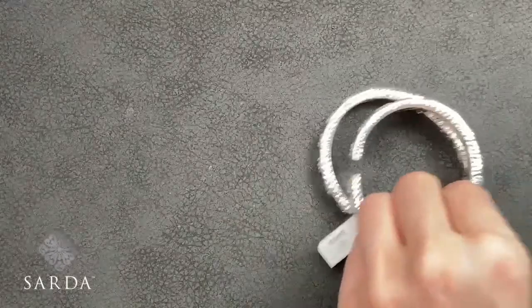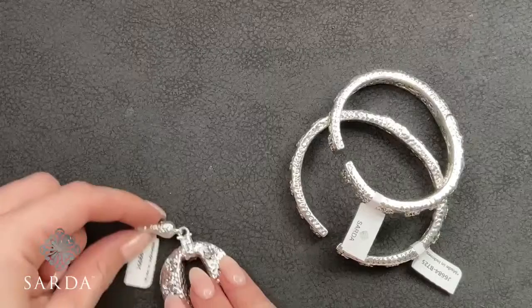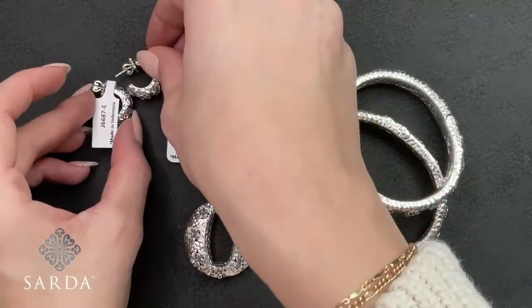We have some frangipani next. I sure do. We have a frangipani tip-to-tip bracelet in two sizes, which is J6684. We're going to have a pendant enhancer, J6686, and J6687 for matching earrings.